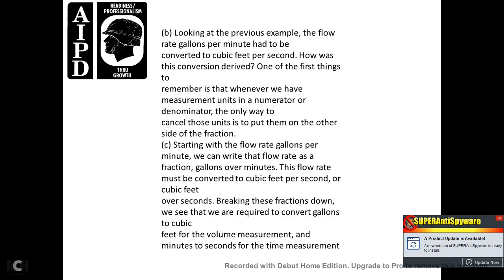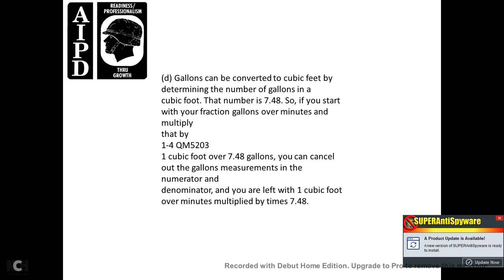Looking at the previous example, the flow rate in gallons per minute had to be converted to cubic feet per second. How was the conversion derived? One of the first things to remember is that when we have a unit of measurement in the numerator or denominator, the only way to cancel those units is to put them on the other side of the fraction. Starting with the flow rate in gallons per minute, we can write it as a fraction, gallons over minutes. The flow rate can be converted into cubic feet per second, or cubic feet over seconds. Breaking the fractions down, we see we are required to convert gallons to cubic feet for the volume measurement and minutes to seconds for the time measurement. Gallons can be converted to cubic feet by determining the number of gallons in a cubic foot. The number is 7.48.